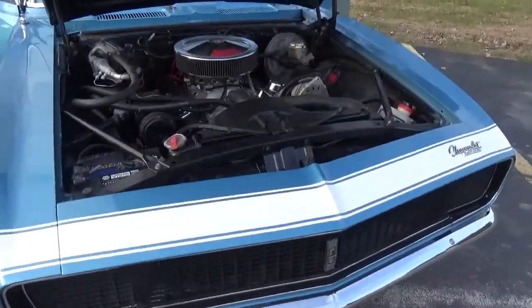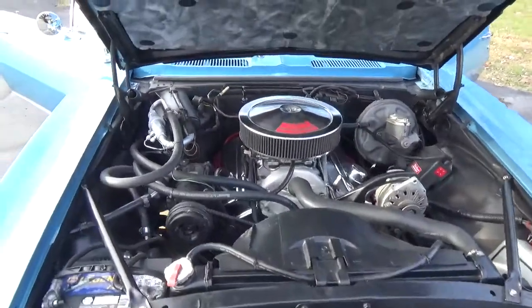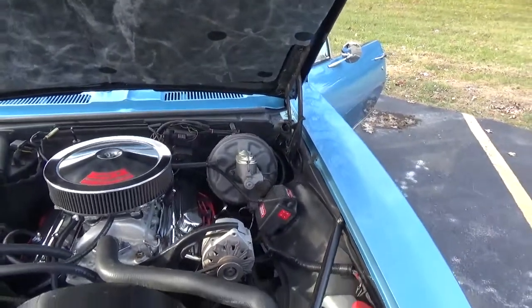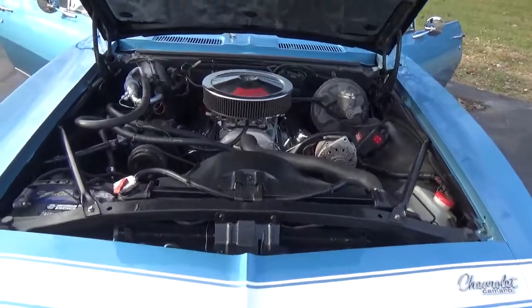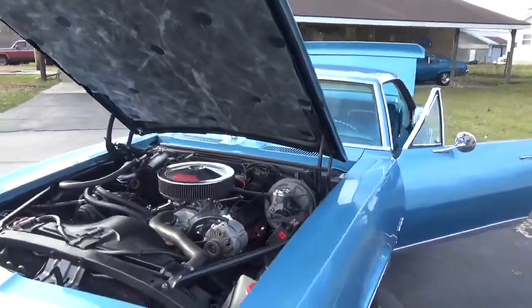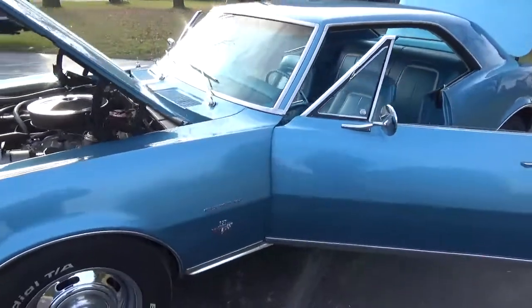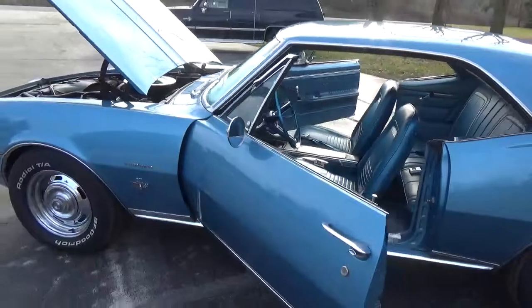And this is a numbers matching car. It's got your factory air conditioning. It's got your power disc brakes in the front. It's got power steering. Just a really nice car. I tell you, this Marina Blue with the white bumblebee stripe on the nose, really sharp.